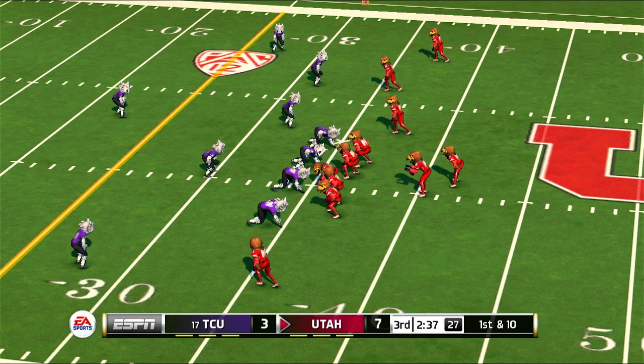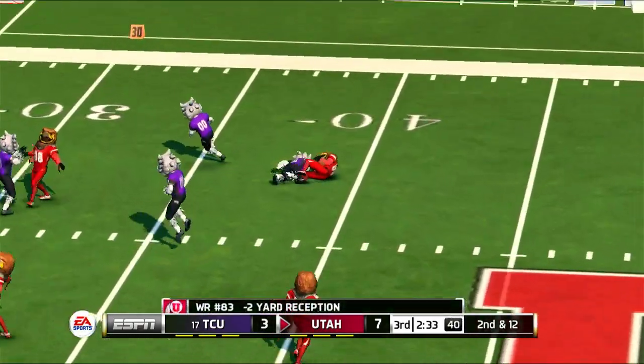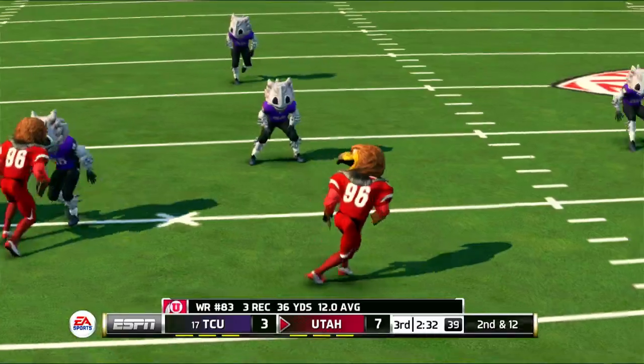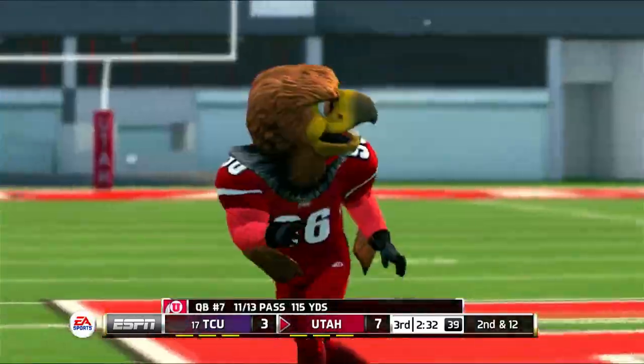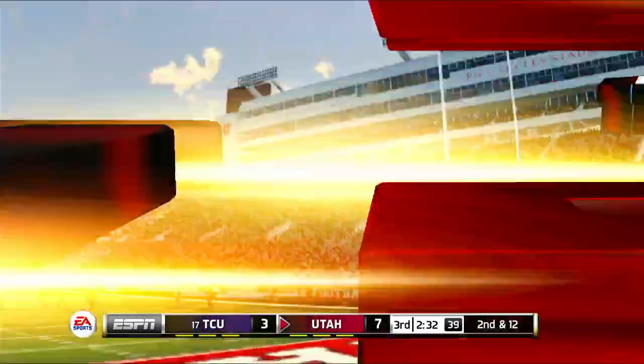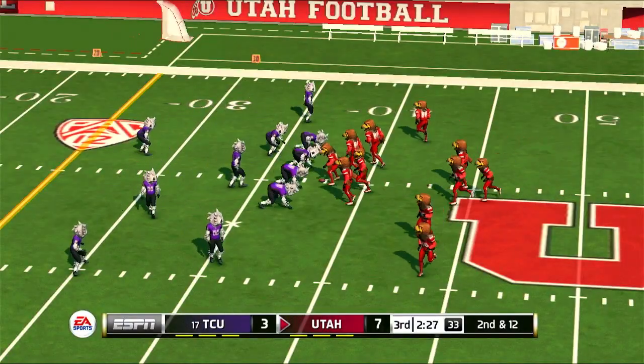Makes the catch and the defense is all over him. They bring him down for a loss. Loss of three. Not much going on there. Those kind of plays will not work against this defense. You can be sure of that. From the 38-yard line, it's second down.